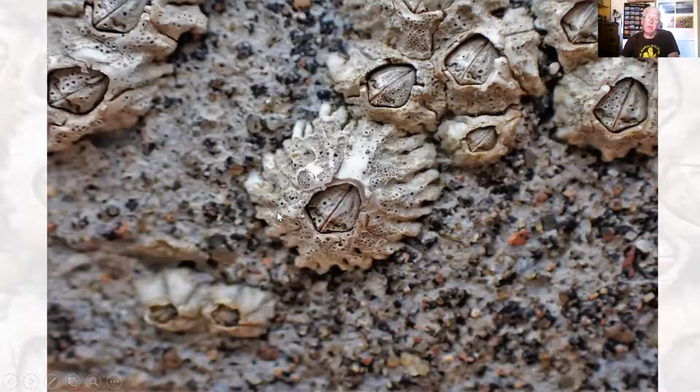So that is what they're supposed to look like, and sometimes you do find them in pristine condition. They're very attractive. The plates are very, very nice to look at. But again, there's the same species there. The plates have eroded away. So same barnacle, but these look different. But again, keep looking at the suture line. Okay.